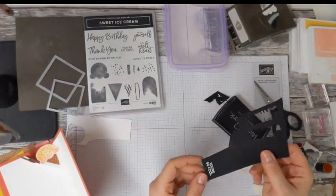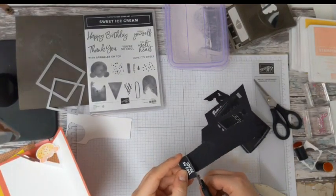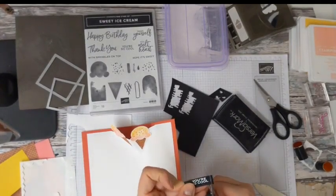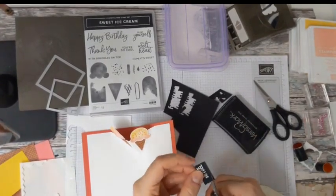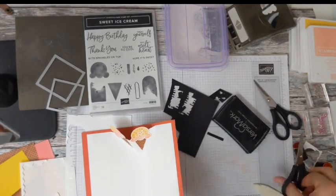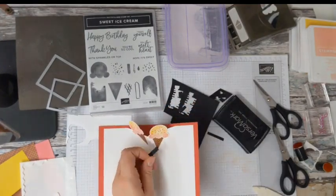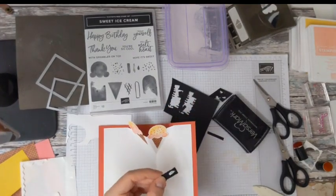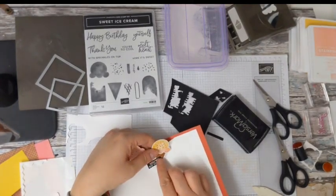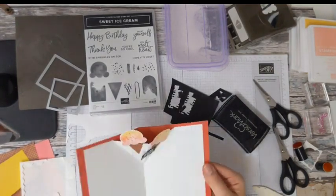So the trick with this sort of card is to not add any detail over that join line really, because you don't want to crease any of your lovely elements you're putting on. But we'll have that about there. So we'll have it so it just overlaps a little bit. So that will still tuck in quite nicely.